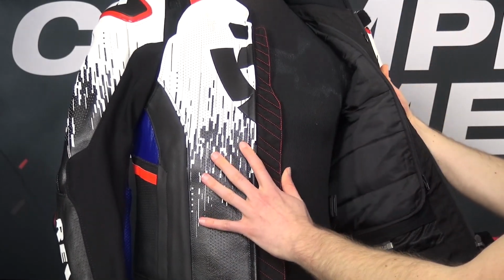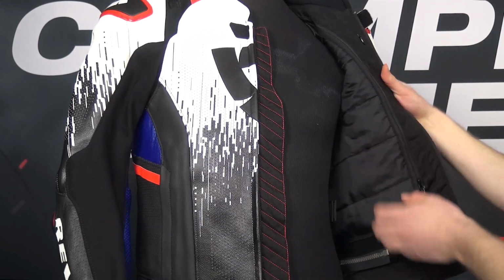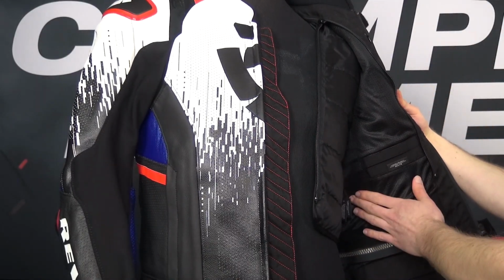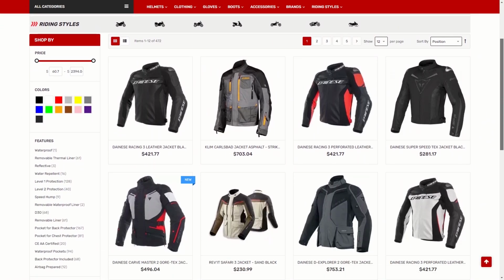Inside now, you do get a detachable vest body warmer in both the Pro Air and regular versions of the jacket, so if it's leather and from Revit, chances are the body warmer will be a vest type. But this is still going to help with keeping you warm, especially with some layering underneath. The liner can also be removed with a zip that goes all the way around, and you also get an internal stash pocket.